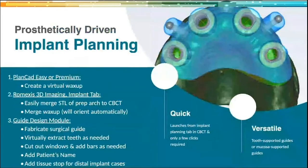With respect to prosthetically driven implant planning, creating that virtual wax up, Planmeca has two different solutions that can be utilized. One is PlanCAD Easy, and the other is PlanCAD Premium. So both are two different ways that you can virtually wax the tooth up. PlanCAD Easy takes about 5 minutes to do it. Premium takes about 2 minutes to do it. So neither is a time-consuming process.